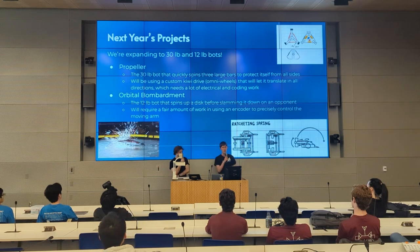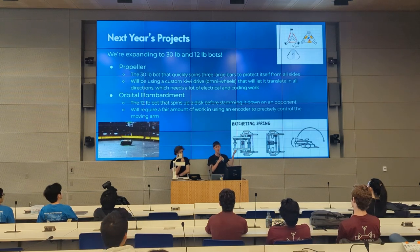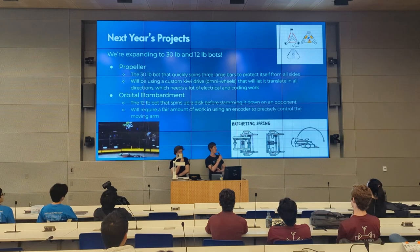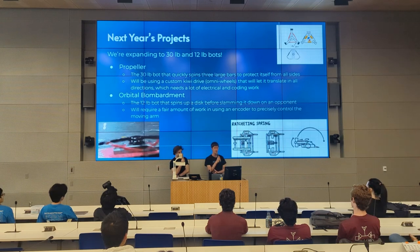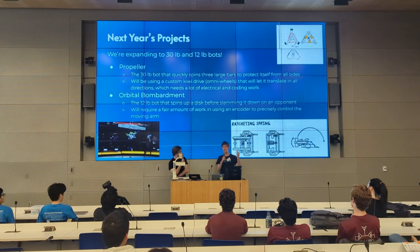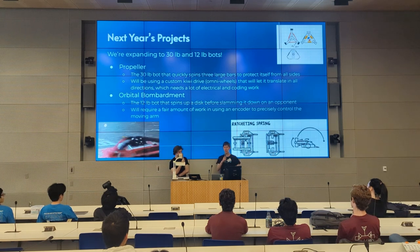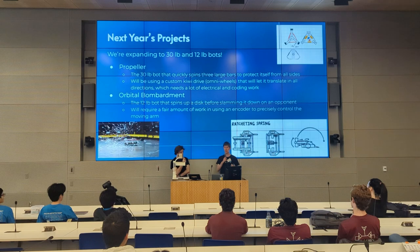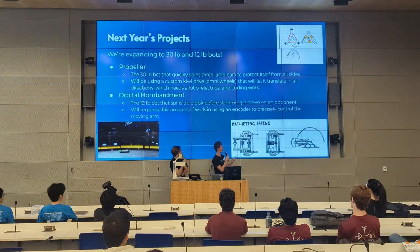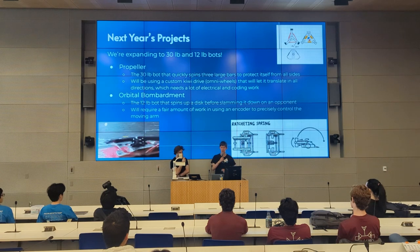Our 30-pound bot, the one in the top right corner over there, is going to be Propeller. It's going to be a 30-pound bot that spins essentially 3 bars very quickly so that it can protect itself from all sides. The interesting thing that we're planning for that is using a Kiwi drive. That's essentially using 3 Omni wheels in a triangle, and they spin at different speeds, and that allows it to translate in any direction. In order to get that to work, we're going to need a lot of electronics and a lot of code work to get that Kiwi drive to work, especially since our robot will also be getting hammered by tons of other robots while it's trying to drive.